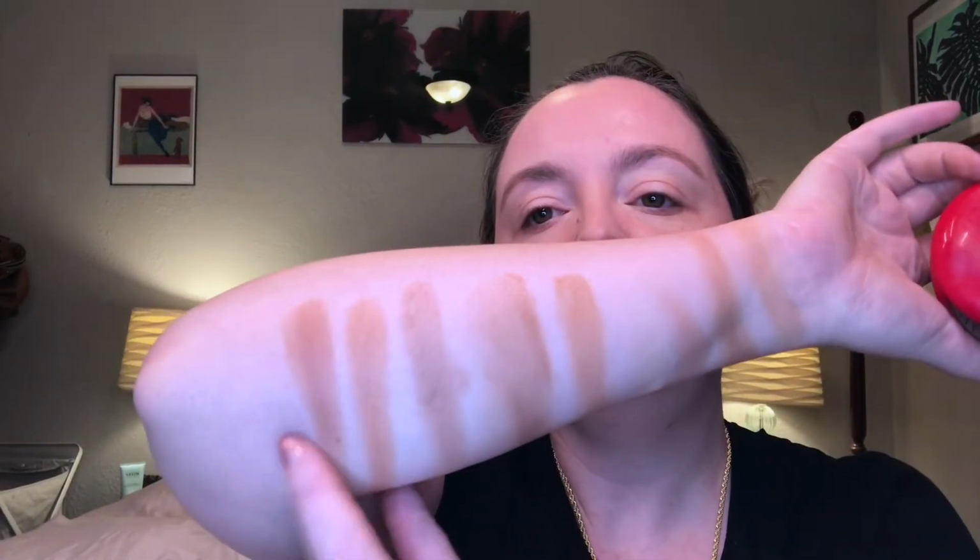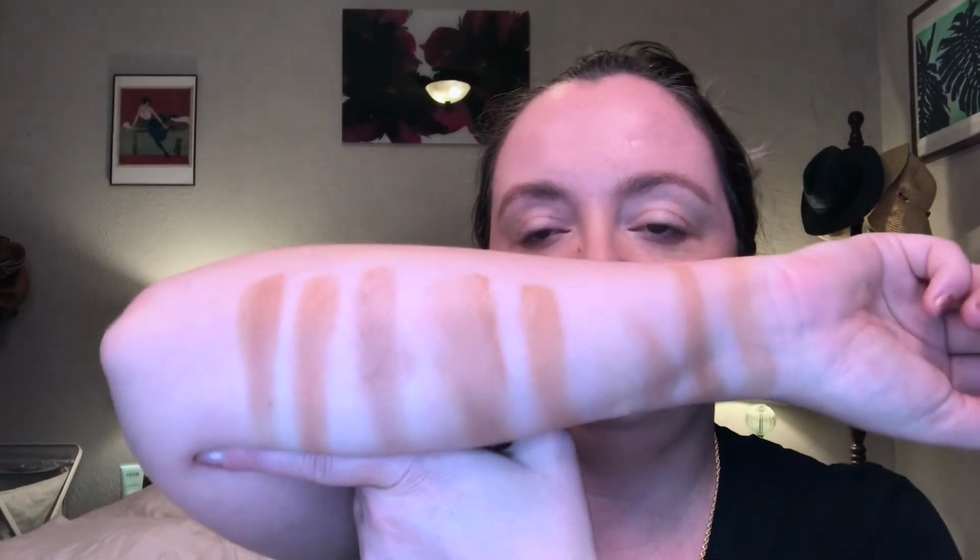It's not that bad on the swatch. I think it's not that bad on my face. But I just love the tone of this one. I think it works even though I'm pale as all hell. But those are my comparison swatches. You can see over here the realm of warmness compared to some other popular bronzers.